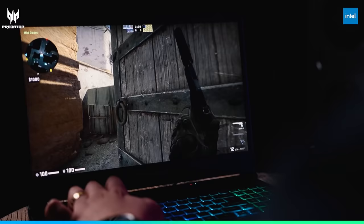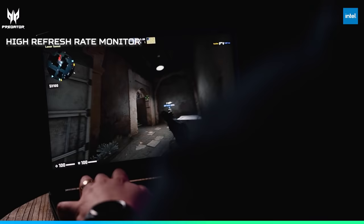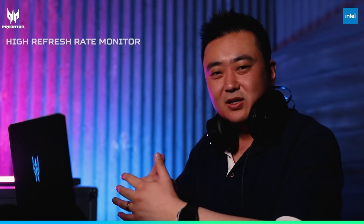Well, what an experience, I gotta say. This is not a joke. This Predator Gaming Helios 300 laptop is insane. Having the refresh rate so high, with a lower hertz monitor you can't see anything. But this one, because it's so smooth, so fluid, it is perfection.